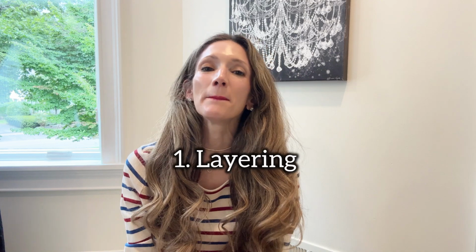Number 1 is layering, and I had to change my top because I got really hot. But layering can sometimes sound really abstract because everyone knows they should be doing it. It's supposed to make you more stylish. It does seem to get a little bit muddled when it comes to exactly where and how to do it.